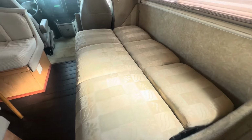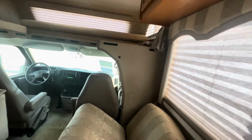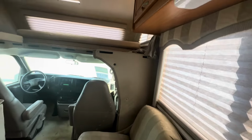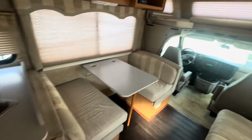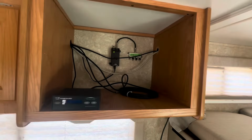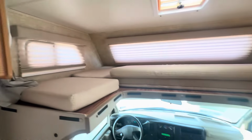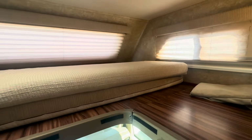Jackknife sofa makes into a sleeper. Nice bunk bed up above. Dinette booth makes into a sleeper. There's a spot to put a TV. Traveler Winegard antenna. Not bad for a $15,000 Class C motorhome.